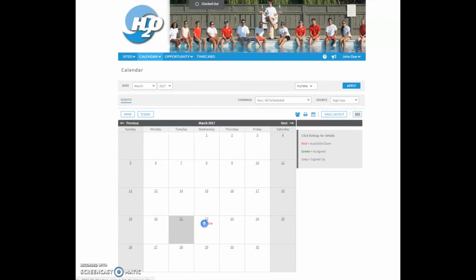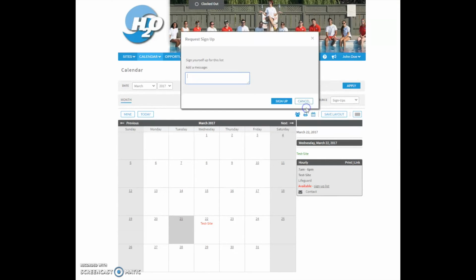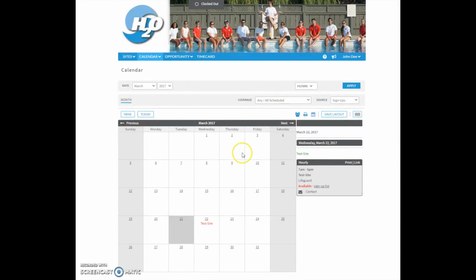You click on the shift, click on Sign Up List, and then click on Sign Up. You can write down a message for the supervisor to see, and then sign up. Once the shift has been confirmed, you will get a notification by email once it has been added to your schedule. The third tab under Calendar is Time Off.